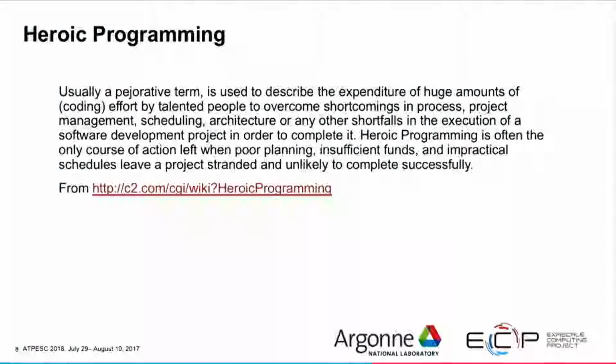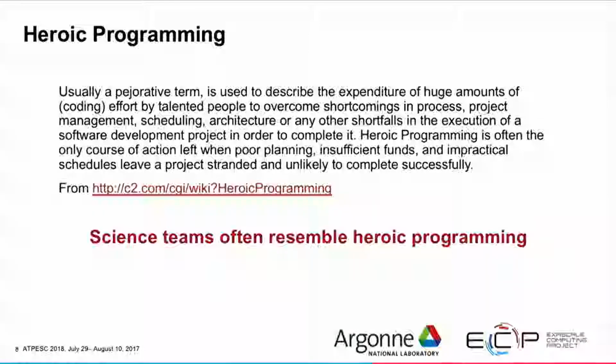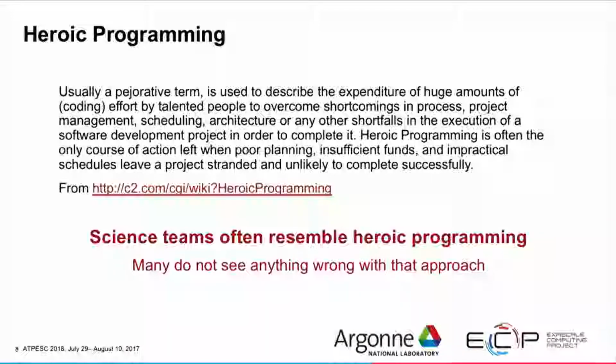So there are a few terms that I'm going to introduce, and one of them is heroic programming. And this definition comes from Wikipedia. So I'll give you a few seconds to read this. The irony is that many scientific teams resemble heroic programming, and the bigger problem is that many of them do not even see anything wrong with the approach.